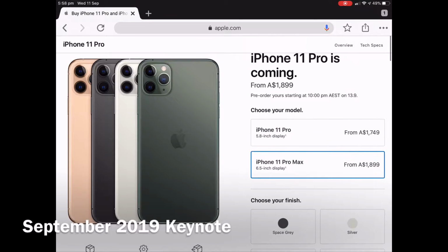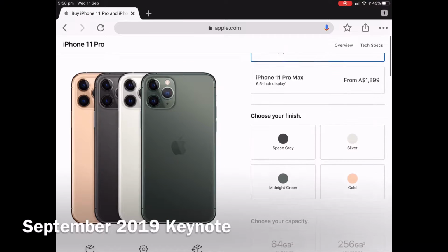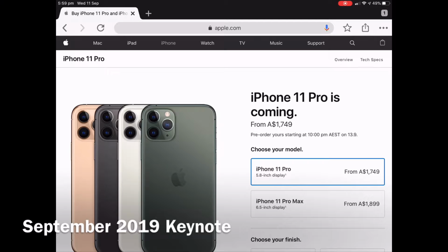And you're pretty much better off getting the highest screen. But if you've got an iPhone 10 or newer, my opinion is don't worry about the upgrade, to be honest. You could probably get away with using it for another year. Even if you've got a 7 or an 8 Plus, you could probably push another year out of them too, because iOS 13 works quite well.